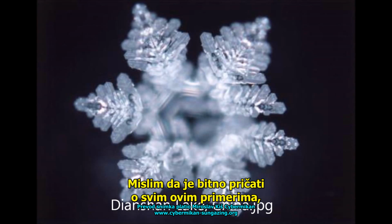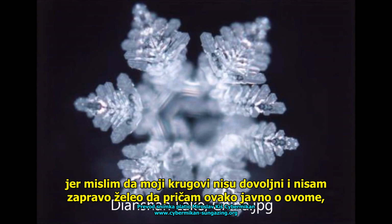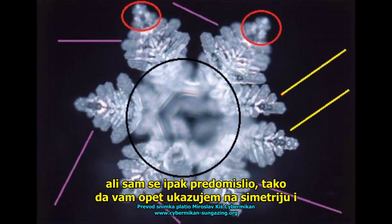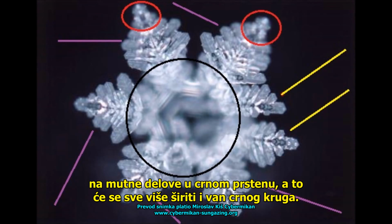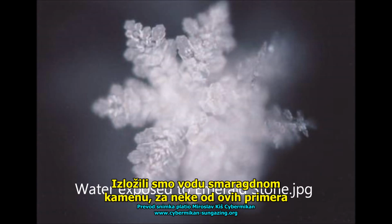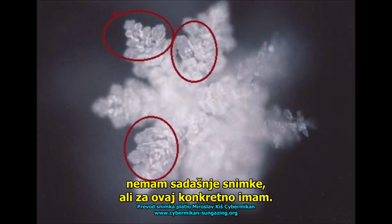And I think it's important to talk about each one of these because I think my circles aren't enough, and I didn't want to speak into the mic to get this produced, but here we are. Okay, so here again, showing the symmetric blurring that's going on in the black ring, and it'll get blurrier and blurrier outside that black ring. We've got the water exposed to emerald stone. Now some of these I don't know what they are, but this one I do.